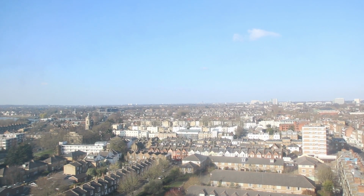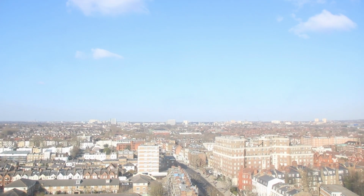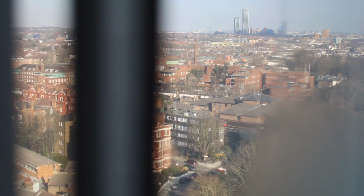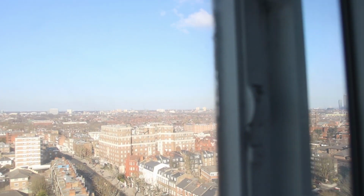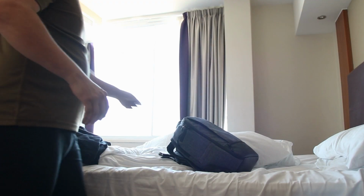Also, it's a lovely morning. As you can see, it's a very nice morning outside. You can hear planes coming in as well. Actually, it might just be the subway just down there. I'm going to tidy up this room a bit, get some breakfast, head out. Not quite sure what I'm going to do yet. My flight isn't until 3:40 in the afternoon, so I've got a bit of time to kill just before that.